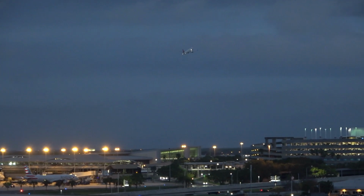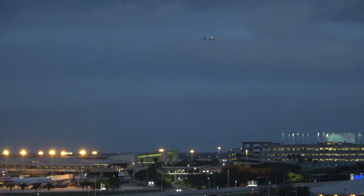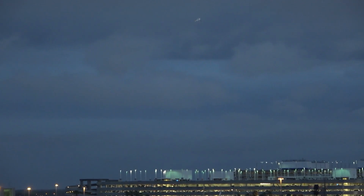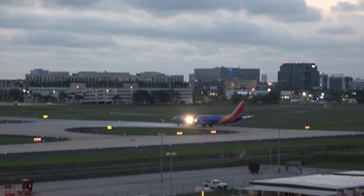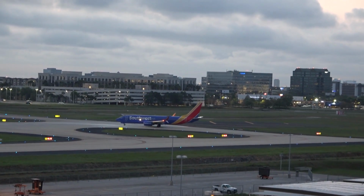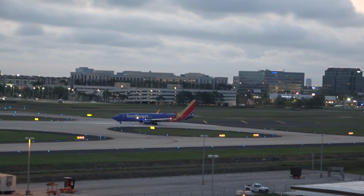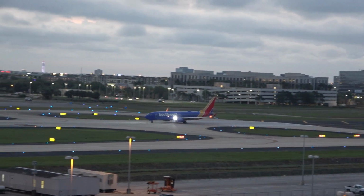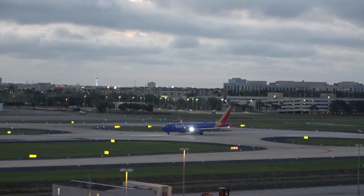Target 835, runway 1 left, let's take off, wind 3509. Here for takeoff, 1 left, American 835. 1956, that's Parker. 11:56 to CMH, Columbus, Ohio.